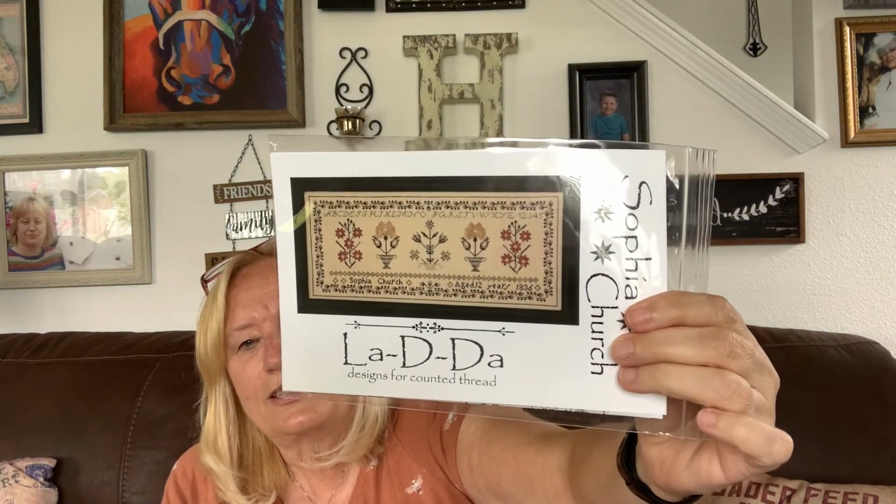Lottie Da, Sophia Church. Another cute little sampler. Looks like about the same style as Martha S. Scott, so.